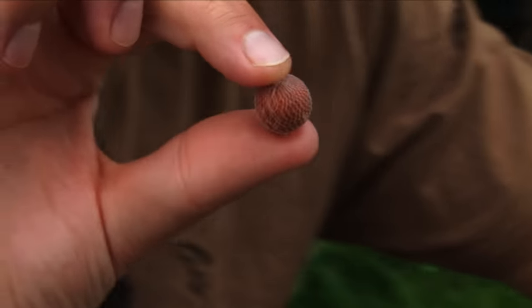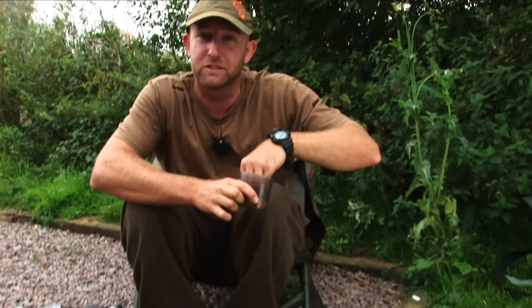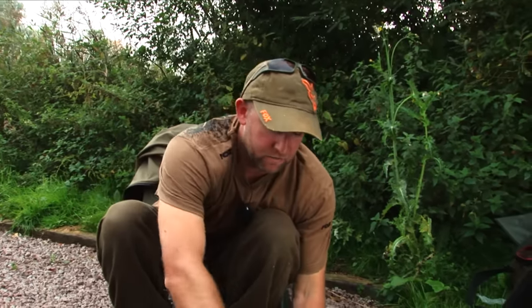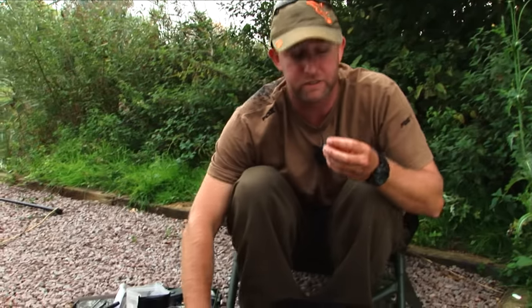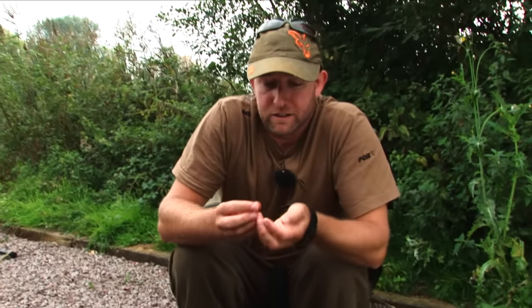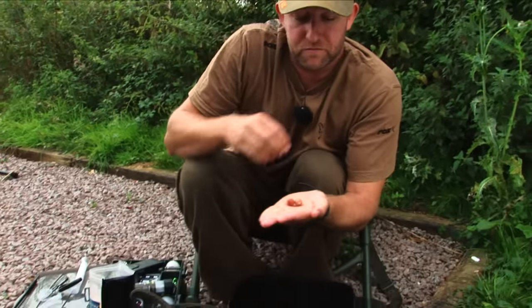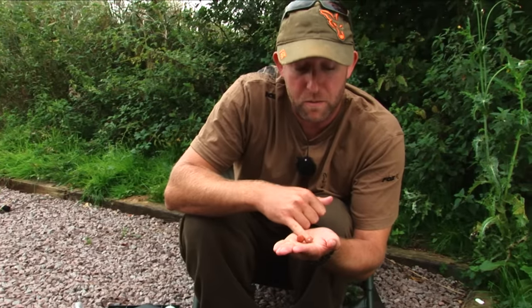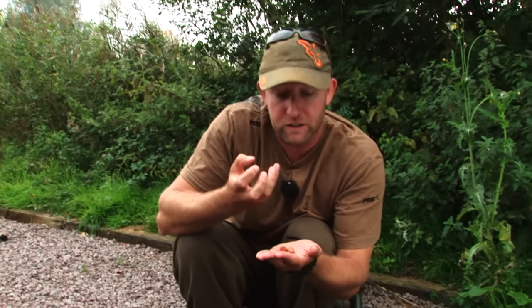And here I've got some that have been soaking. These have been soaking for the same amount of time as my free offerings. And if I grab a normal bait as a comparison, you can see the difference in colour and size there. And as this bait has swelled up, the mesh has almost sunk inside the soft skin of the bait, so you can't even see the mesh at all.